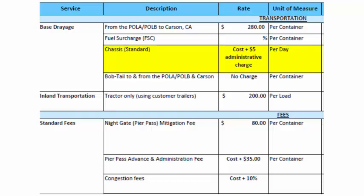Chassis, at cost, plus $5 administration charge. This is from the drayage company, which would imply that in certain instances, this drayage provider doesn't have their own chassis. That's not unusual at all. They're going to be charged, they being the dray company, for use of the chassis, and then pass that charge on with a $5 administrative charge. Right now, Port of LA Long Beach, we said this a couple of times, $35. Look at our unit of measure, per day. It's not $35 for as long as you want. It's $35 per day. No free time.